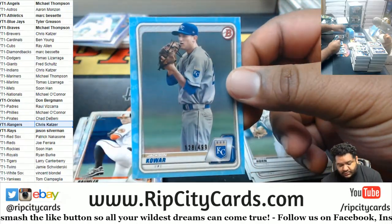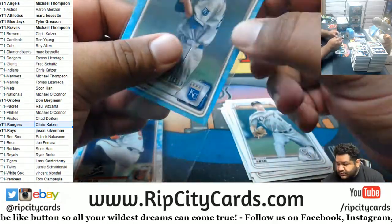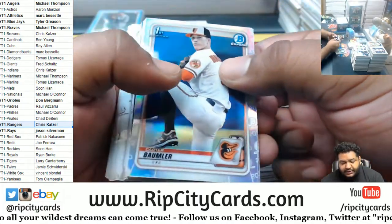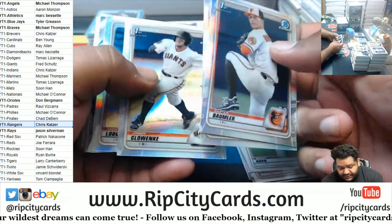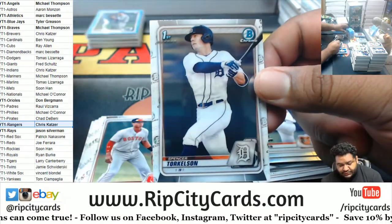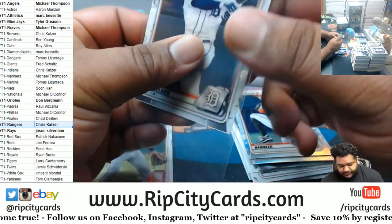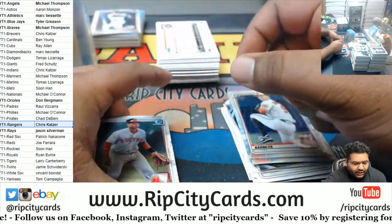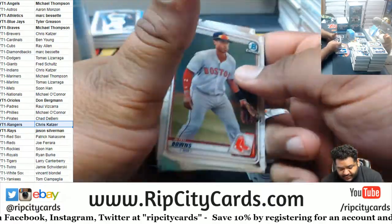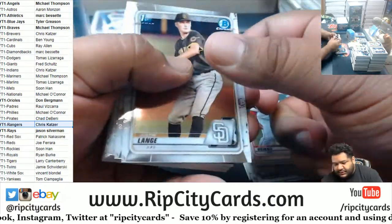Jackson Kowar, $4.99 Royals. CBK in the house. How you doing, man? Just hit you an autograph for the Rangers. Torkelson Chrome Tigers. Autograph was Evan Carter, not numbered on card auto for the Rangers, in case you're curious.